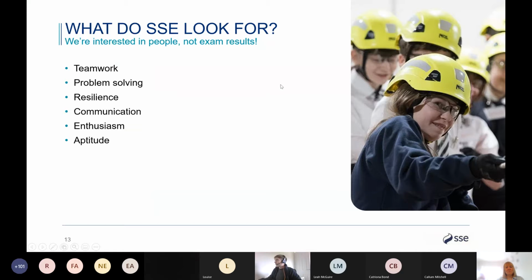Cool. So what do SSE look for? So again, most good companies will have this philosophy. We're interested in people, so we care about teamwork, problem solving, resilience, communication, enthusiasm, and aptitude. Exam results are not the be all and end all. Exam results don't really reflect you much as a person, and so you need to get good enough results, but you don't need to have insanely good results, especially if you have good interpersonal skills like this team working. We are much more interested in that.